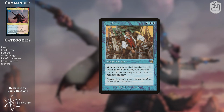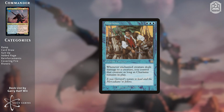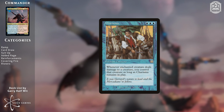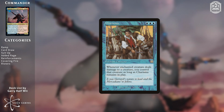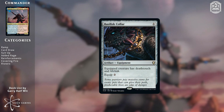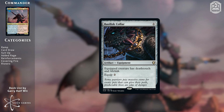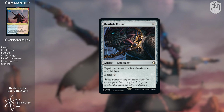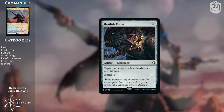Yeah. And that's a rare for $6 for Masks. Foil, probably $400. Yes. And the last suit up card, another one that I feel like lots of people were waiting on, Basilisk Caller. Oh yeah, suit him up. Pew pew. Basilisk Caller gives equipped creature Deathtouch and Lifelink. So you equip the creature, then he attacks, and no matter how big the creature is, it's dead now. And we gain life.